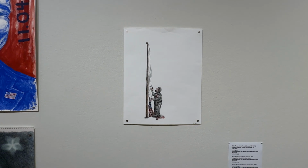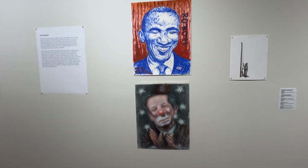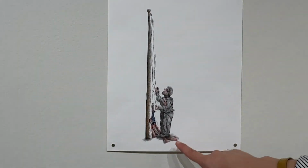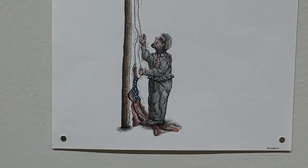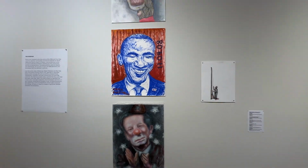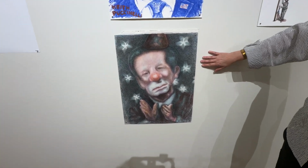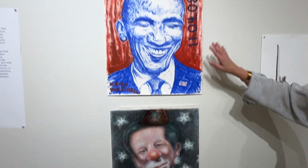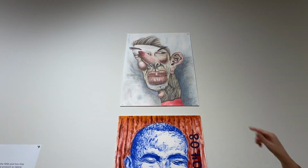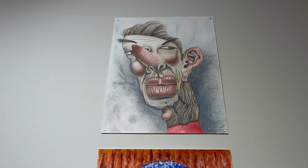Political work. These are the presidents, so that's Bill Clinton. Let's see, which is Clinton? This one. Oh, this is Clinton. Oh, I love that because he's like standing on the flag and trying to raise it. And who are these three? This is Al Gore, and he titled this one Fuzzy Al. And this is Obama, and then that's Reagan, and he titled that one, where is it? Ronaldus Magnus.